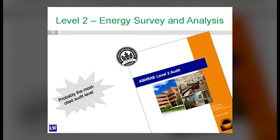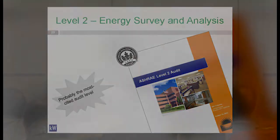Level 2 is probably the most popular level that our clients ask us for. This is an energy survey, a detailed energy survey and analysis. This is the one I put the little LEED logo on there because this will get you LEED points. This or a commissioning study of your existing building will get you LEED points.